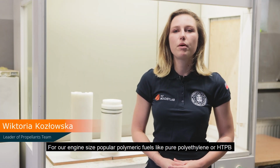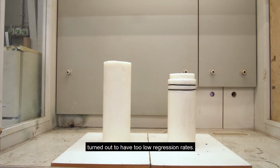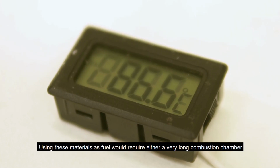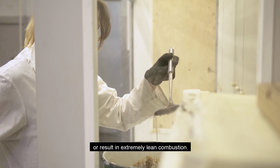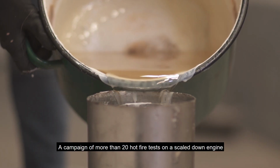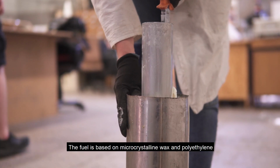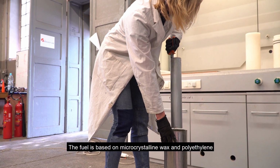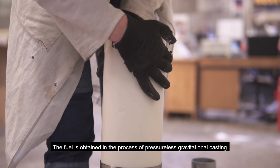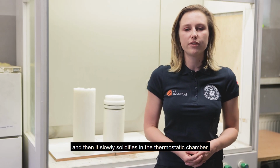For our engine size, popular polymeric fuels like pure polyethylene or HTPB turn out to have too low regression rate. Using these materials as fuel would require either a very long combustion chamber or result in extremely lean combustion. A campaign of more than 20 hot fire tests on a scaled-down engine led us to the final composition. The fuel is based on microcrystalline wax and polyethylene. We also developed the technology for fuel manufacturing. The fuel is obtained in the process of pressureless gravitational casting and then is slowly solidified in the thermostatic chamber.